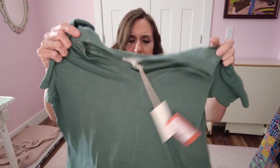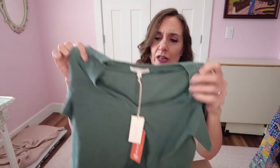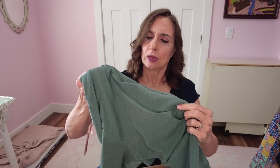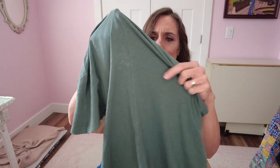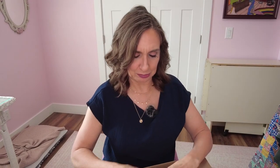A Z Supply size medium. It looks like it's just kind of a regular top in this sagey green color, and it's got a seam down the back. So that's kind of unique. It looks like it could possibly be a linen blend.